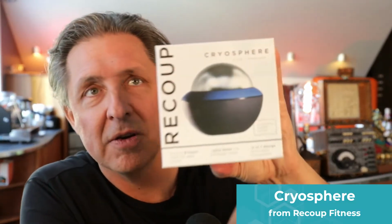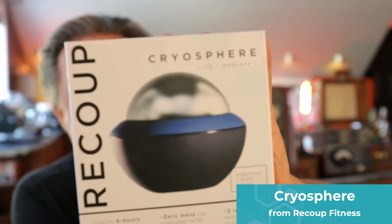First thing, this thing is actually way cooler than I imagined when I first heard about it. And it is called the Cryosphere. See the auto-focusing on the camera? How cool is that? All right. So what the heck is a cryosphere?